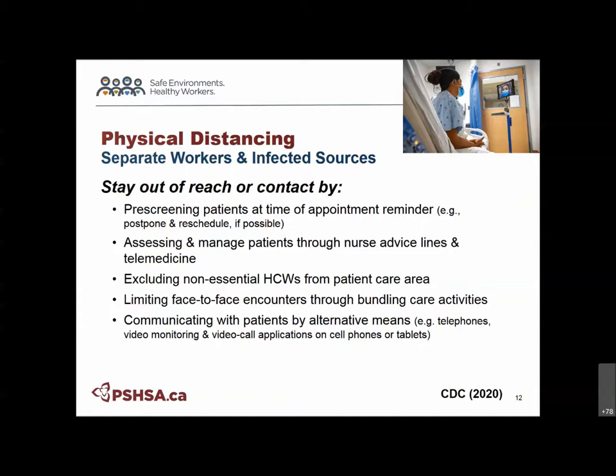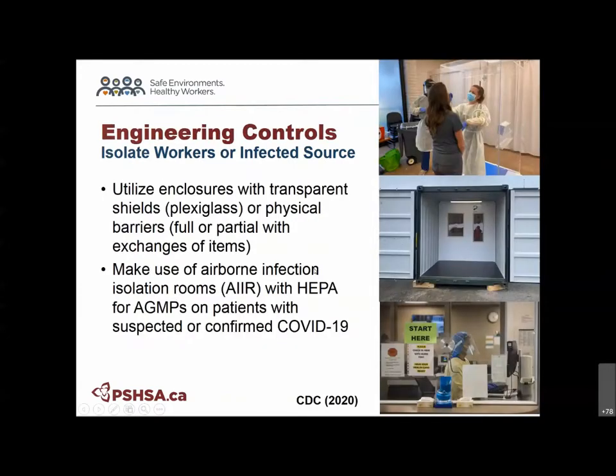And in addition to that, when you're in the hospital or in long-term care or in some healthcare setting, we don't always have to have everybody at the bedside. We want to exclude the non-essential people and combine and bundle those activities together to limit those face-to-face encounters. Another way to do that is through communication with patients through alternative means such as telephones, video monitoring, video applications, cell phones, and tablets. I've got a picture there showing the use of a tablet to have that person interact with a family member, or it could be a healthcare worker.